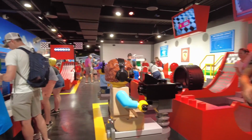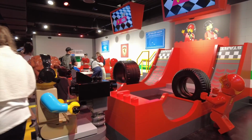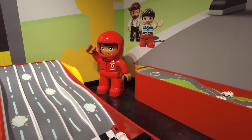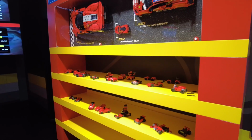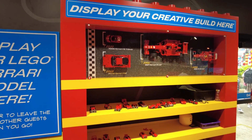Moving on into the main room of the attraction, you can stop at any of the building stations and assemble your own Ferrari race car, then using the multiple tracks to test its performance. Different tracks have different test functions, and there's even an area for Duplo car assembly if kids are too young even for Lego. In the final room, there is also a virtual racing game, as well as shelving to display cars that people have made throughout the day, which also happens to showcase real Ferrari Lego sets that have been produced both in the present and the past.